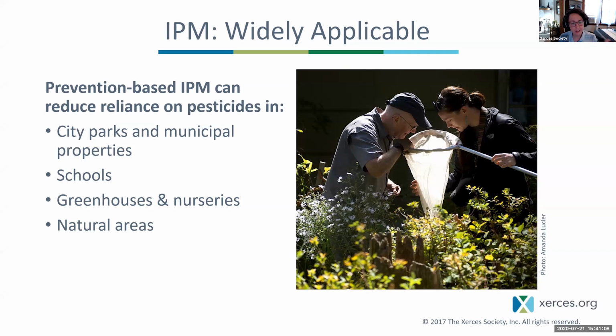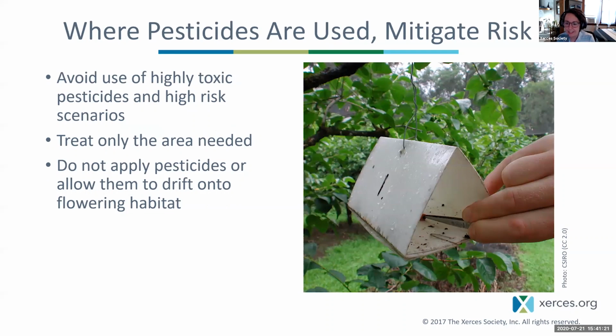So if you're interested, I'll show you resources at the end here, but we just did put out a new fact sheet on smarter pest management for cities and college campuses using IPM principles, which is available on our website. Just a few more slides here.